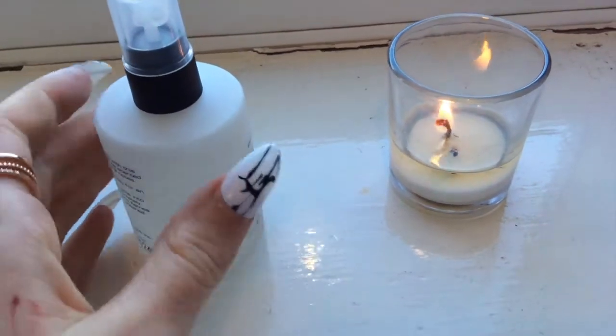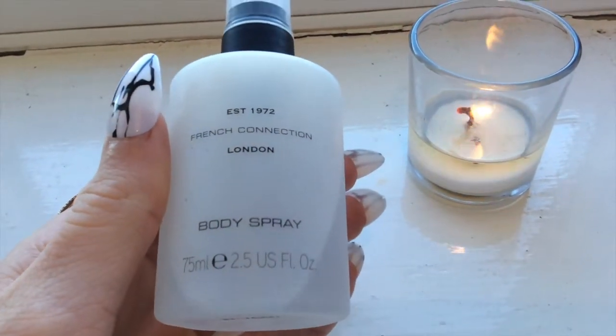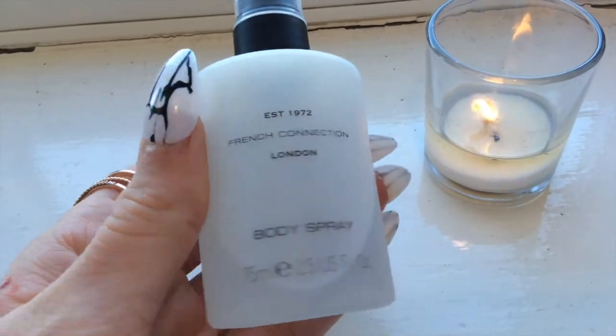Now I'm going to be mentioning a fragrance. I nearly said it again then. A fragrance. And I've probably mentioned this before, but shut up. This is from French Connection, and it's literally so nice. I get so many compliments on this, it smells really good. So yeah, I don't know how much it costs, but it's pretty good.